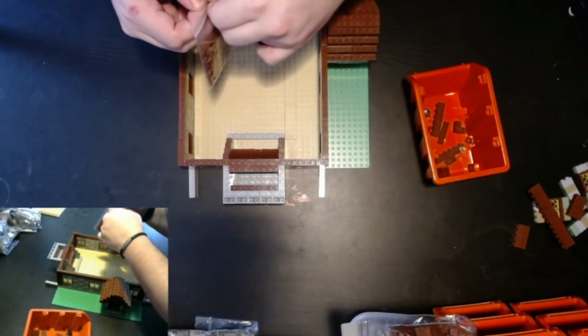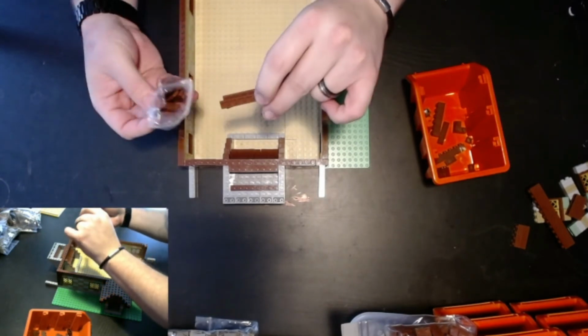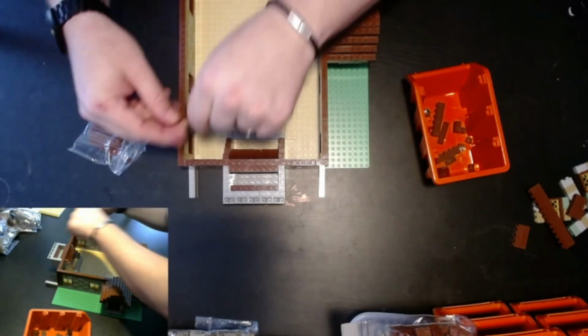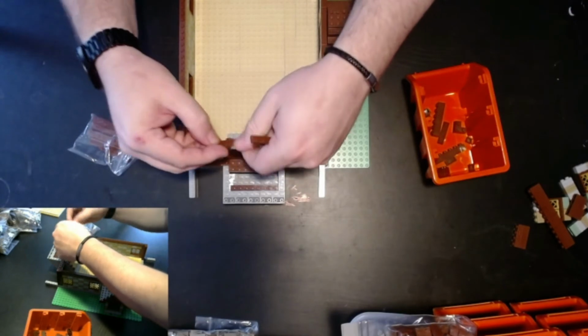So DSLS bricks furnished me with some of these 1x6 plates or tiles. Thanks for those, folks. Much appreciated. They're coming in very handy at the moment.